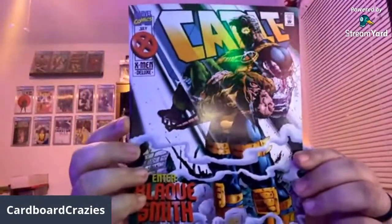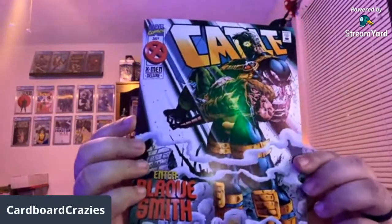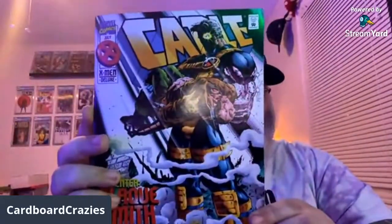So we have another Cable book here. And it says Enter Blacksmith. Pretty cool looking cover, but very typical of the Cable covers.